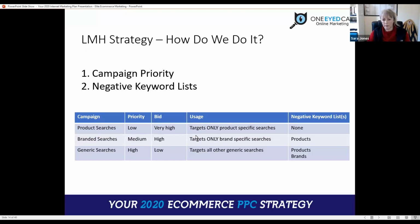The middle campaign here, which is the one I want to show if somebody actually uses a specific brand, will have a medium priority and a high bid, and it will only show up if the search includes the brand. The negative list that I have added to this one is the negative list with all the specific products, so those very specific searches are blocked.